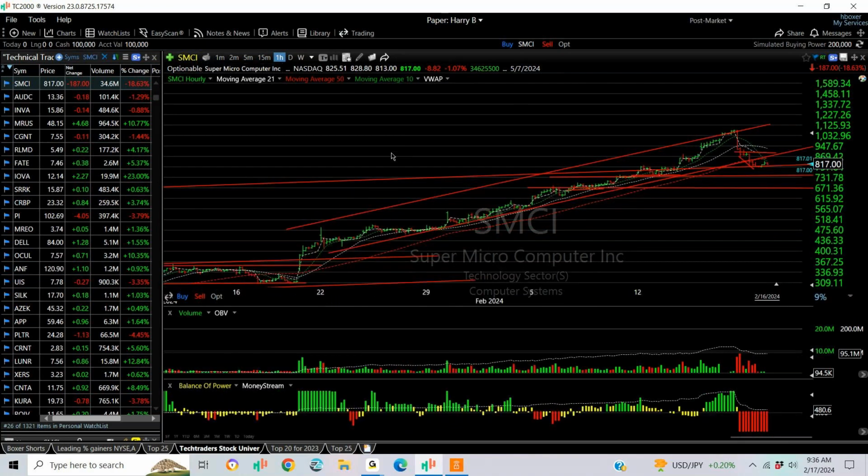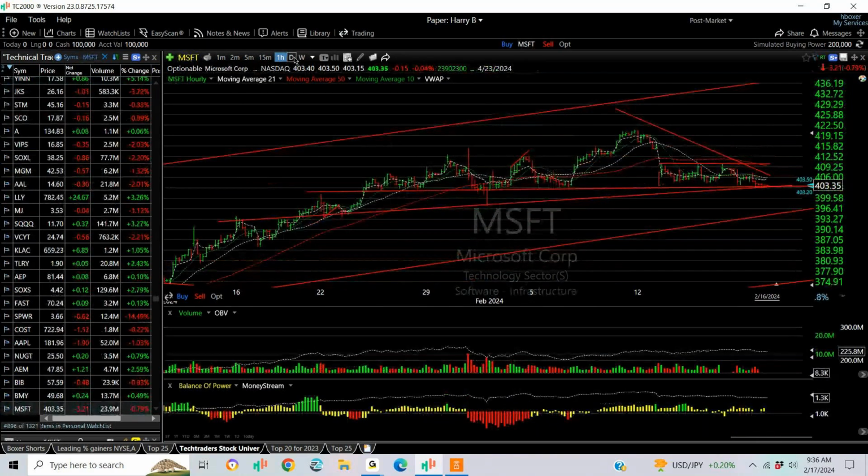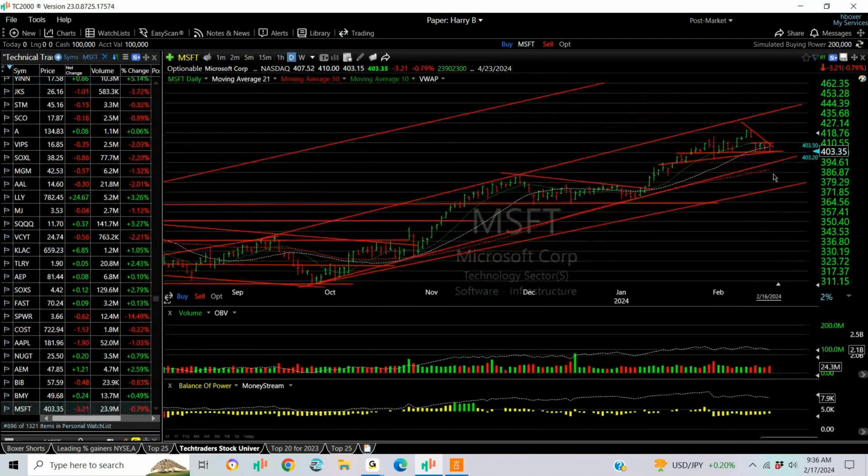Now let's look at the components. I think we looked at Microsoft, we did indeed. But you can see it's at the apex of a wedge. Either it pops out and runs up to 440 or rolls over and tests down at 385.90. It's going to be interesting to see what they do next week, that's for sure. Are they going to continue to pull the market down or push it back up?